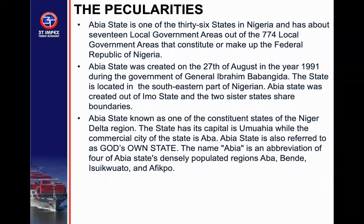Abia State was created out of the old Imo State, and the two sister states share boundaries. Abia State is known as one of the constituent states of the Niger Delta region. The state has its capital in Umuahia, while the commercial city is Aba. Abia State is also referred to as God's State, and the name Abia is an abbreviation of four densely populated regions.